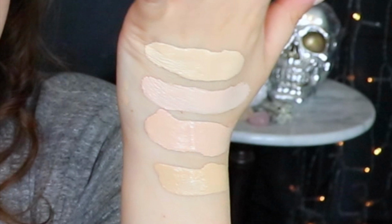Alrighty guys, so just looking at the selection right here, I'm definitely thinking these middle 2 are not my skin tone at all. I really don't know what I was thinking when I bought these. I guess I was still in panic mode. I think there's some type of sorcery going on here, because that second one looked so pink on my hand in real life, but on the camera it looks pretty okay.